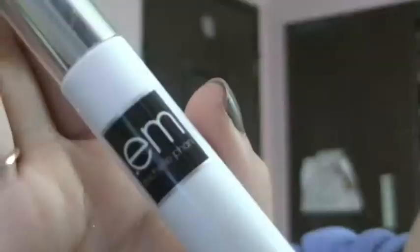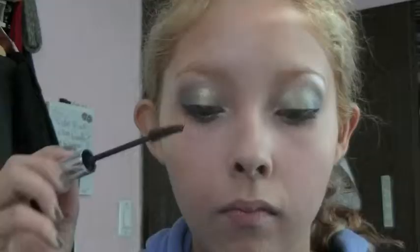For mascara, I'll be using M, which is Michelle Phan's mascara, and this one's in the shade brown, and this one just helps lengthen your eyelashes, and I am very impressed with it, and I really like it.